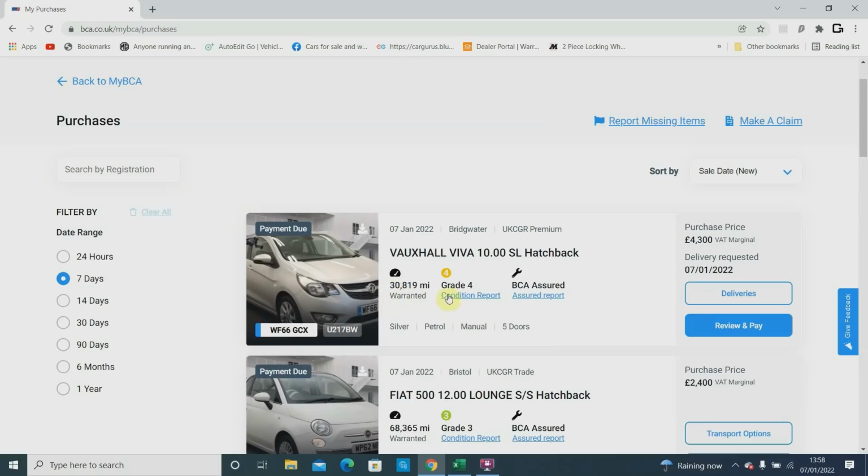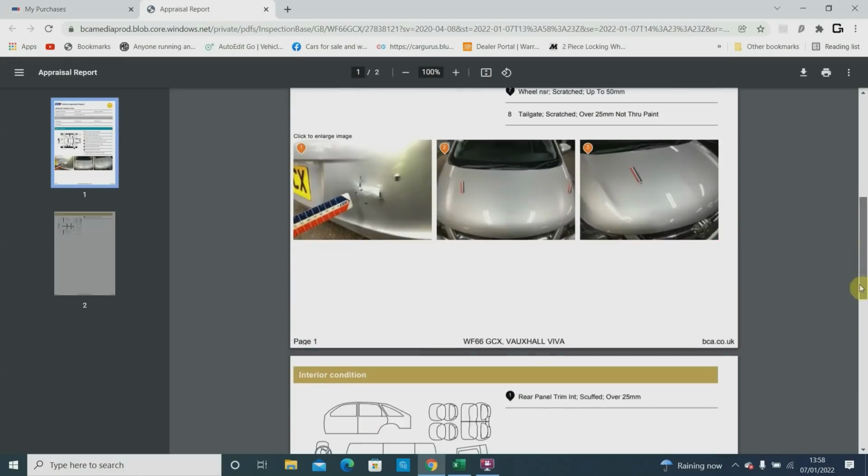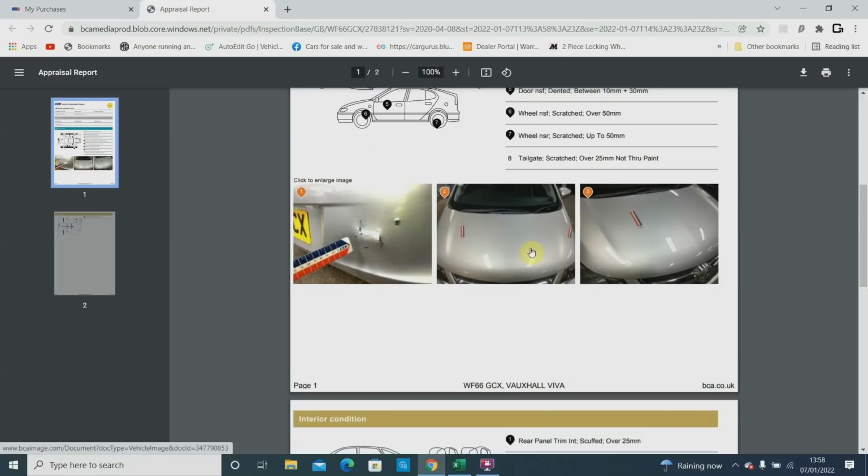It's at Bridgewater. It's a grade 4, and the reason for it being grade 4 isn't that it's beaten up all over. It's actually grade 4 for the bumper. There's some minor chips on the bonnet, but other than that, it's just the bumper that it's grade 4 for. So you guys know I can repair that quite comfortably.